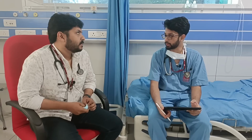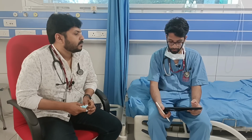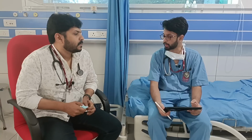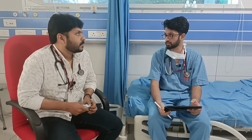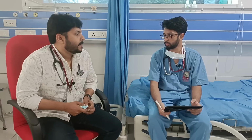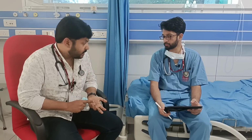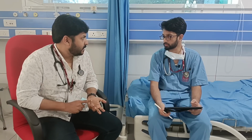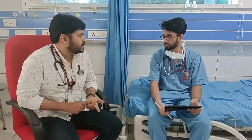Then coming to the circulation, pulse rate was 86 per minute and BP was 220 by 110. All the peripheral pulses were palpable. CRT, capillary refill time. Basically, what we are interested in is heart rate, BP, and CRT.